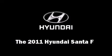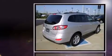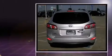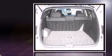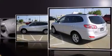Come test drive this 2011 Hyundai Santa Fe. With fewer than 35,000 miles on the odometer, this four-door sport utility vehicle prioritizes comfort, safety, and convenience. It features an automatic transmission, front-wheel drive, and a 2.4-liter four-cylinder engine.